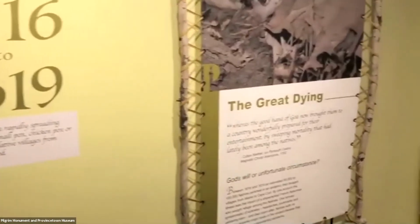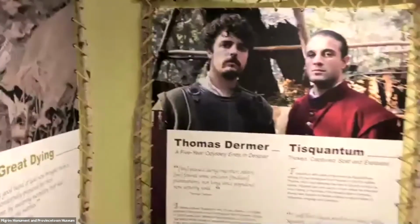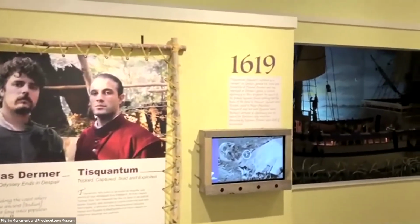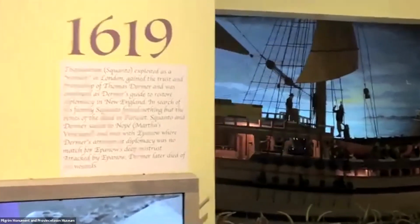And we allow visitors to continue to move ahead in time to a period 1616 to 1619 that we call the Great Dying, where there was a plague that just ripped through the Wampanoag Nation, killing upwards of 100,000 Wampanoag in just a few short years. We then have 1619, the return of Tisquantum. He comes back and finds all are gone. Such a powerful video that was created there again by our friends at DKR.